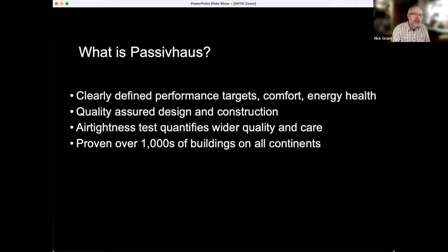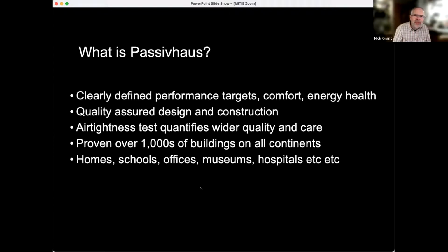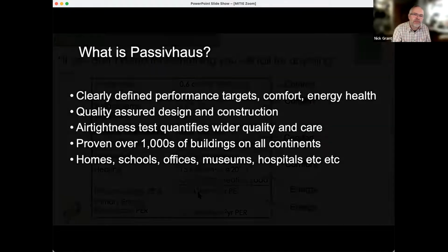There's all scales. We've got architects here who are doing only Passivhaus. And it's not just homes. The name seems to suggest house, but in German, house means building. So schools, offices, museums. I mentioned the archive in Hereford, but hospitals, health centres, all sorts of buildings.